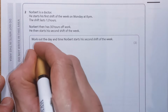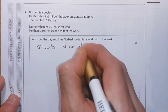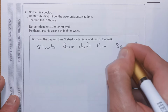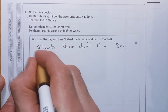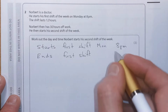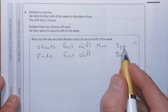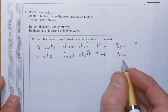Okay, well, he starts his first shift and it's on Monday at 8 p.m. Well, if it lasts for 12 hours, he's going to end his first shift. Well, 12 hours, the time is still going to be the same, but instead of 8 p.m., it's now going to be the following day. It's going to be 8 a.m. because he's starting in the evening. So it won't be Monday anymore. He's going to finish on the Tuesday.